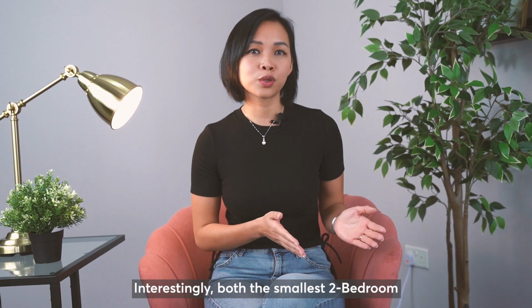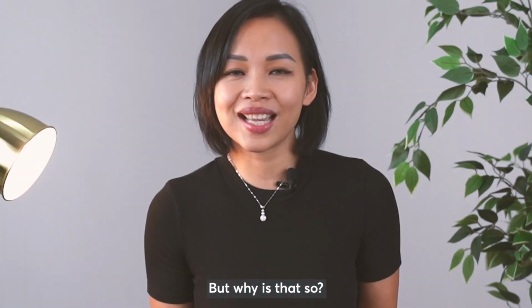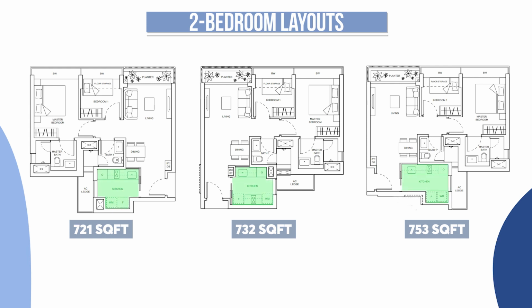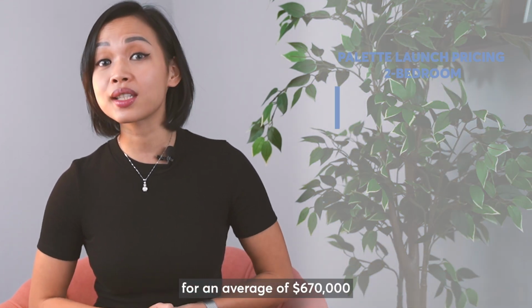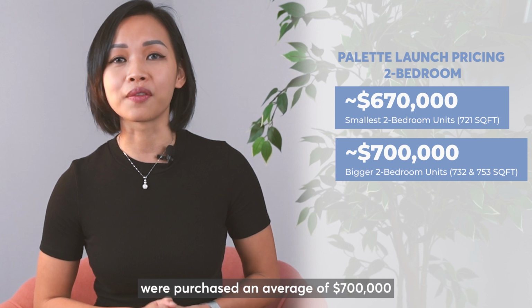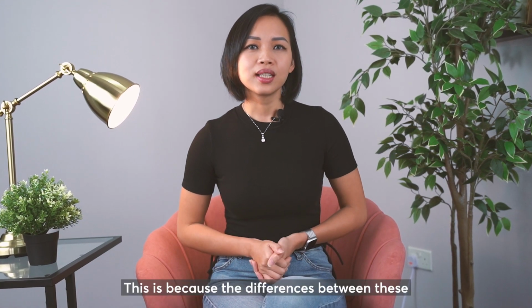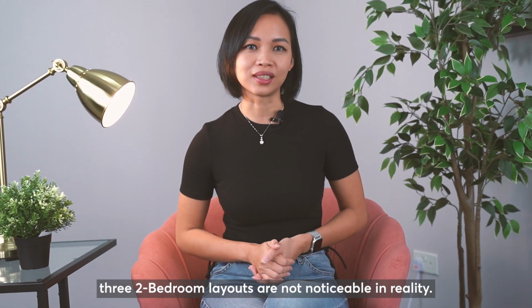Interestingly, both the smallest 2-bedroom and the smallest 2 plus study unit turned out to be the most profitable. But why is that so? If we take a look at the 3 different 2-bedroom layouts, you will notice that the only difference is with the kitchen. When Palette first launched for sale, the smallest 2-bedroom units were purchased for an average of 670,000, whereas the bigger 2-bedroom units were purchased at an average of 700,000. However, in the resale market, all the 2-bedroom units were sold in the 800,000 price range. This is because the differences between these 3 2-bedroom layouts are not noticeable in reality.